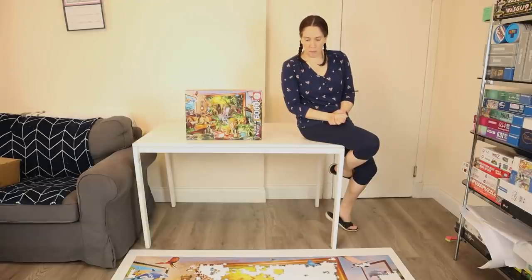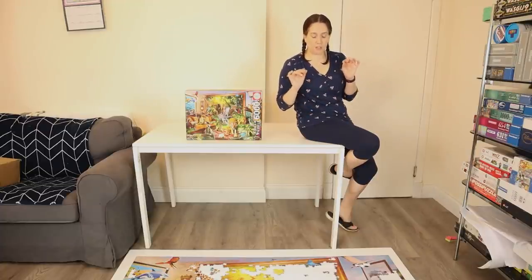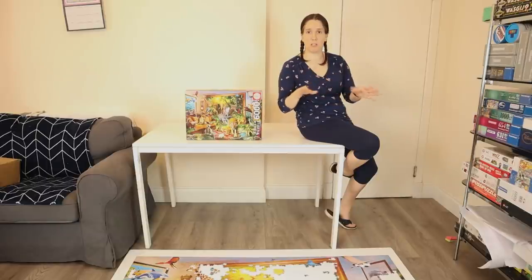I say this every time because I only pick puzzles that I do enjoy, but I have really, really enjoyed 100% of the process of doing this puzzle. I just find with this one that it's so immersive. Like, I don't know if you know that feeling where you find an amazing book to read and you can't put it down and you just completely lose yourself in it. Well, that's the feeling I've been getting when I've been building this puzzle.